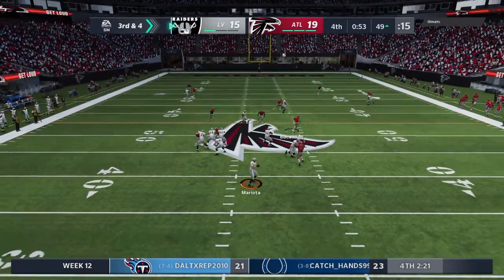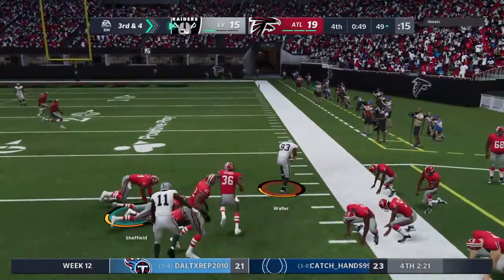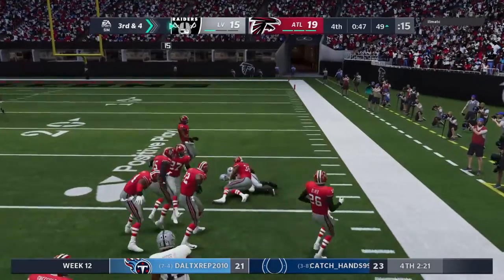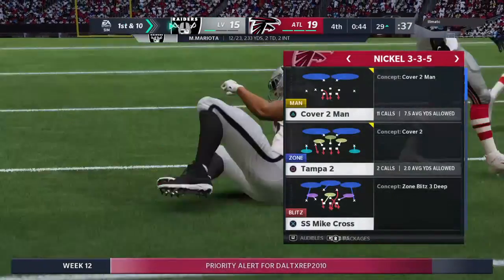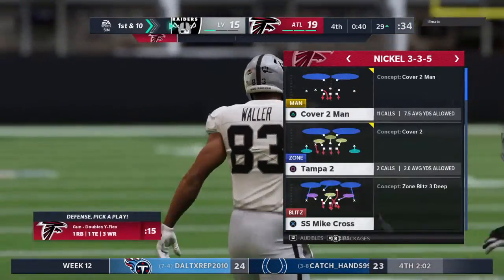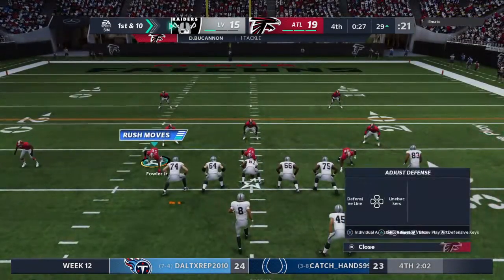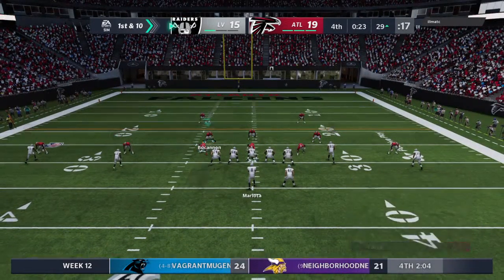Here's Mariota. Able to find Waller. That's complete. And he'll go down, but not before getting this inside the 30. 8th catch for him now. He's been a big factor. And it's a first down. First down, Raiders. All right, they picked up yardage, but they've got to get up to the line of scrimmage and spike it. They've got one timeout left. Want to save it.